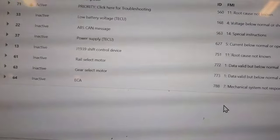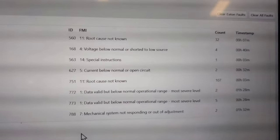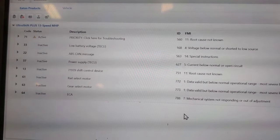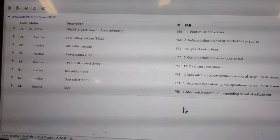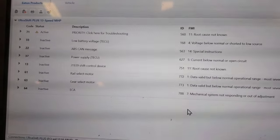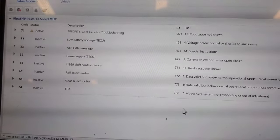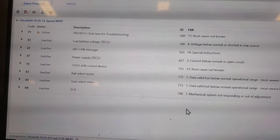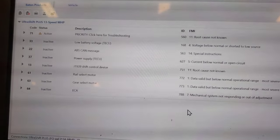Mechanical system out of adjustment, that was an hour and a half ago. So there's quite a few issues here that we're looking at. Main concern I think would be checking our TCU voltage, make sure that's on point, and then also inspecting the clutch and the ECA. There's a cover that we're going to remove for the bell housing, just because of multiple issues here. I'm going to say mainly looks like it's related to low battery voltage, so check the cables, connections, and then ultimately check the battery voltage to the transmission controller.